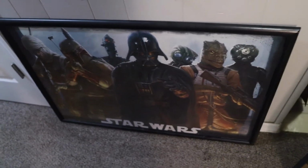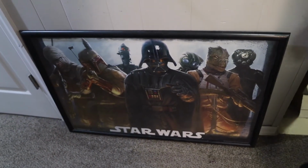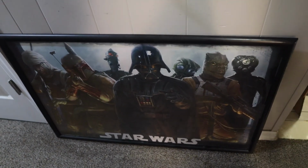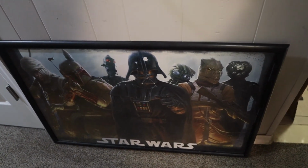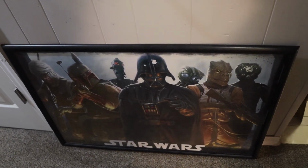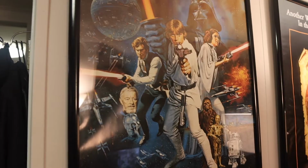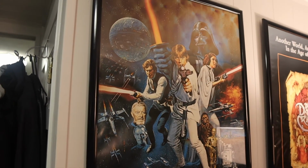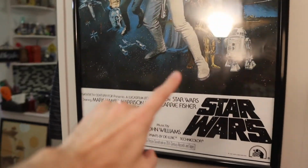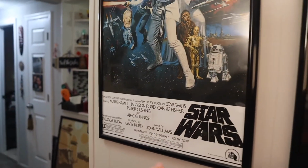Another poster I've shown a couple of times on this channel is the Darth Vader and the Bounty Hunters. Very reminiscent of the scene in Empire Strikes Back, except they weren't all posing like this. This is a really cool image. Yeah, that is a cool one. Yeah, I like this a lot. Classic Star Wars A New Hope poster right there. Before it was even called A New Hope or Episode 4, it was just Star Wars.